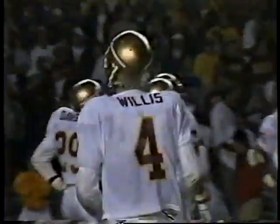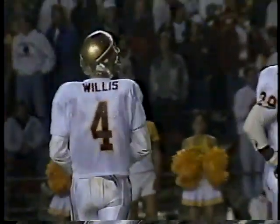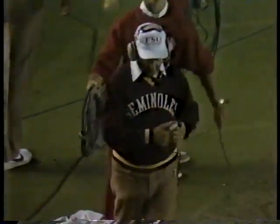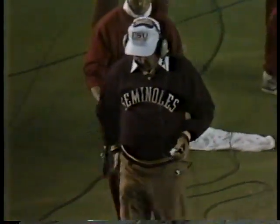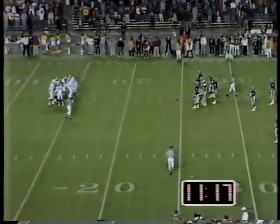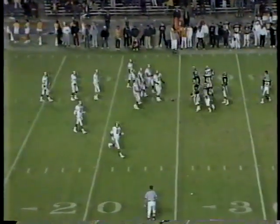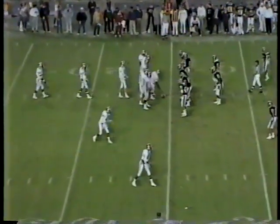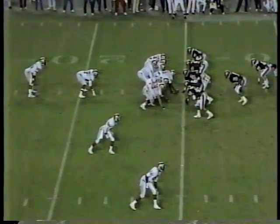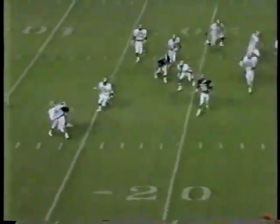Peter Tom Willis, a final look to the bench and then to the field. Bobby Bowden in this situation will get a chance to use some people as well. Victor Floyd, number 27, is out there, a senior tailback who was their number 1 rusher 2 years ago and had a huge game against South Carolina, 200 yards plus. Chris Parker is also in there with Victor Floyd, so you have the senior and the freshman. Floyd is the fullback, Parker behind him.